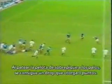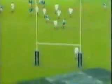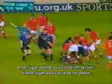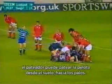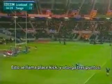If the ball is caught in the field of play, a player may drop kick the ball over the crossbar, resulting in 3 points being scored. When a player commits a serious infringement, the opposing team is awarded a penalty kick where the infringement took place. If this position is close to the goalposts, then the kicker may kick the ball from the ground over the crossbar. This is called a place kick. For this, the team receives 3 points.